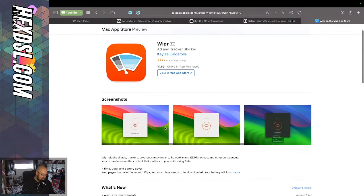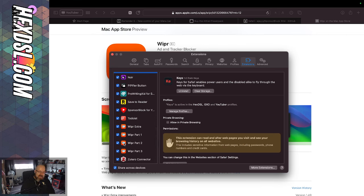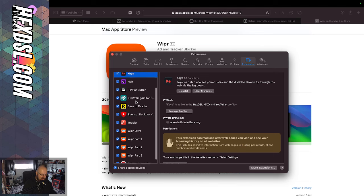But yeah, Wiper's basically got no configuration options. I was going to bring it up myself, but this is literally it. There's no configuration options. You just install Wiper and you turn on all the things, and that's it. That's all you have to do. And there's loads of them, because there's a maximum number of actions a single extension can perform. So there's a bunch of them. That's how they deal with it.